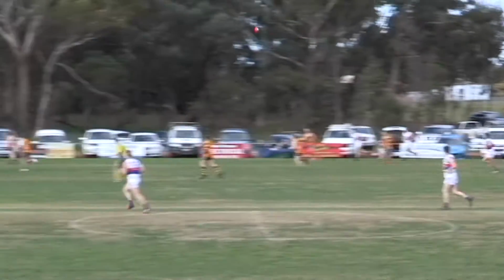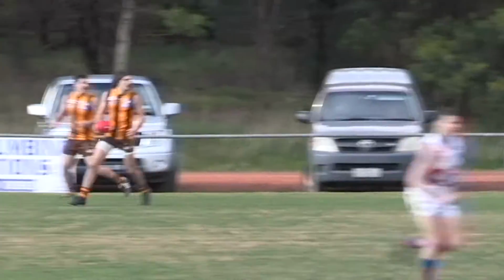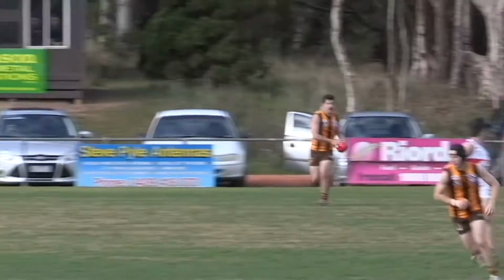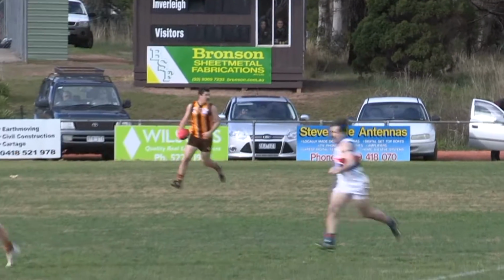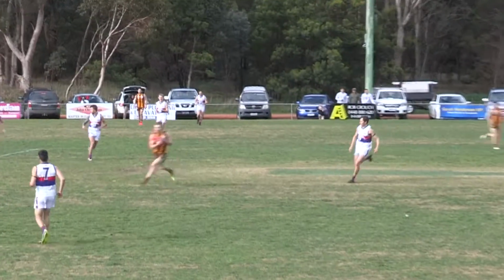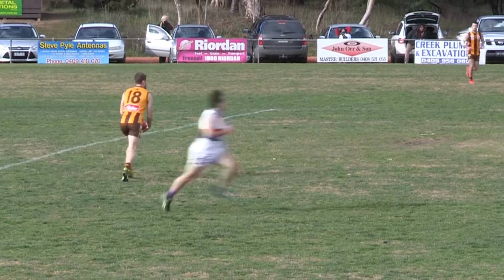He drives it from half back along the line towards centre wing. Chopped off though. Nick Welsh takes the mark. I like this kid. Yeah, he's a much improved player. Oh, you bet. And he handballs it away quickly to de Blasio. He'll look to switch the ball, but Bell Post Hill chopped that off, so he goes back into the middle. Secondary effort was okay. And Logue takes the mark. Back into the centre square for Inverleigh.